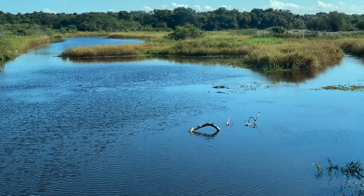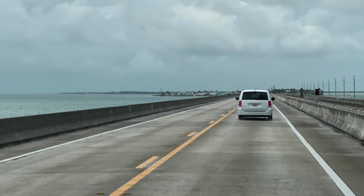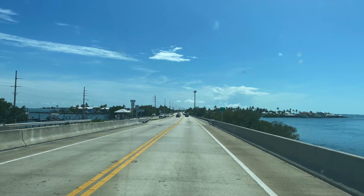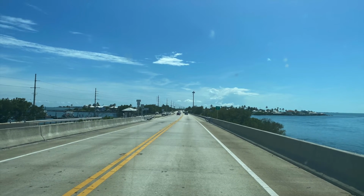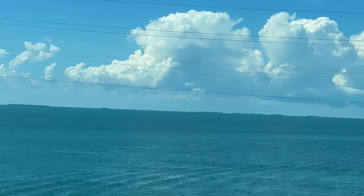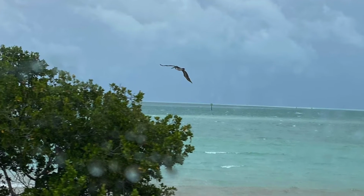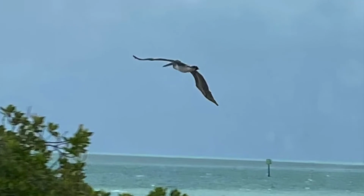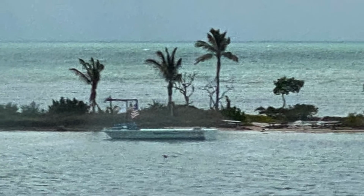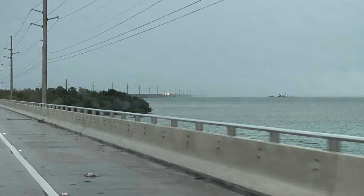Lastly, we drive on the famous Overseas Highway, considered to be the highway that goes to sea. It's a 113-mile highway stretching from the Florida Keys all the way to Key West. The highway passes through 5 regions: Key Largo, Isla Mirada, Marathon, Big Pine, the Lower Keys, and Key West, whereas the entire Florida Keys includes 1,700 smaller islands.